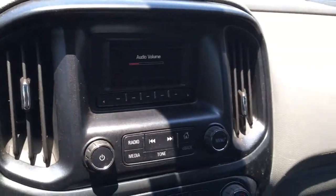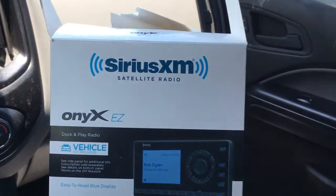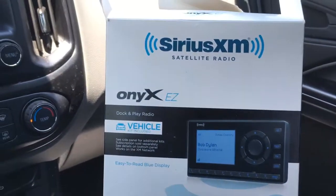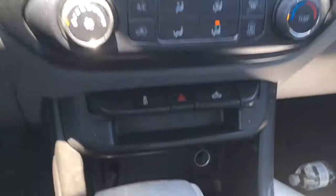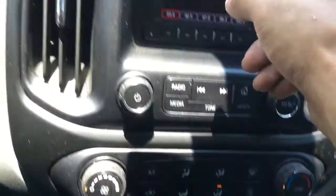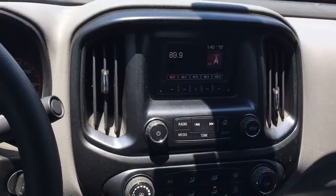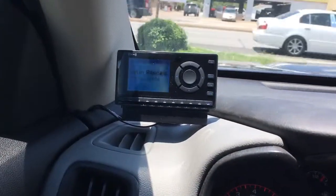The Sirius XM tuner was provided by the customer. Customer brought this in. We have it hardwired for power. There is no need to plug in the cigarette lighter connector and then have a wire dangling through the middle of the dash. It eliminates all wires, keeps it all clean and out of the way.